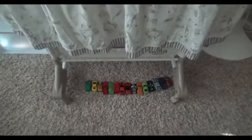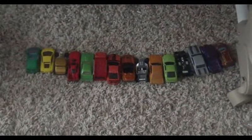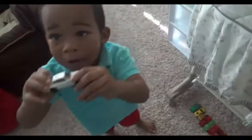Fast. Whoa, it is fast. Ooh, it's fast too. Oh, you got them all lined up. There it is. What's that one? Porsche. Porsche? Ooh, yeah, that was fast too.